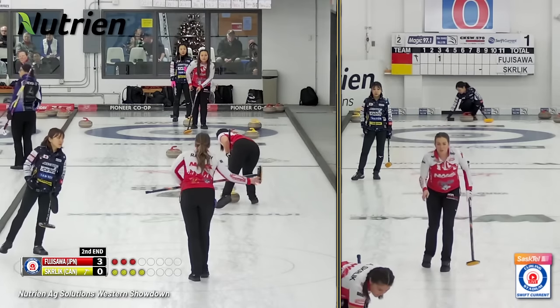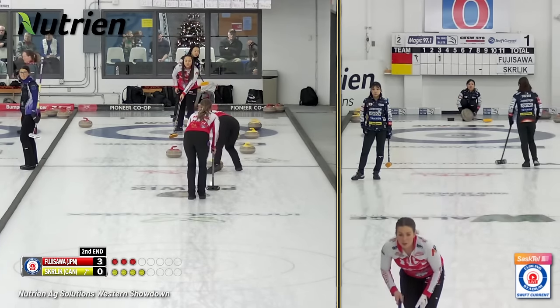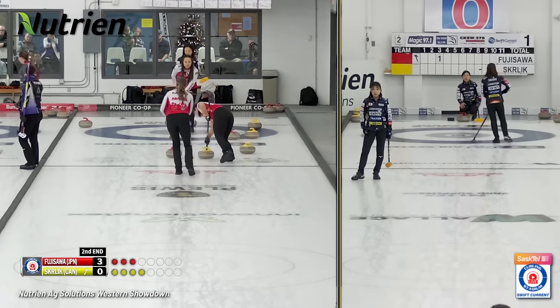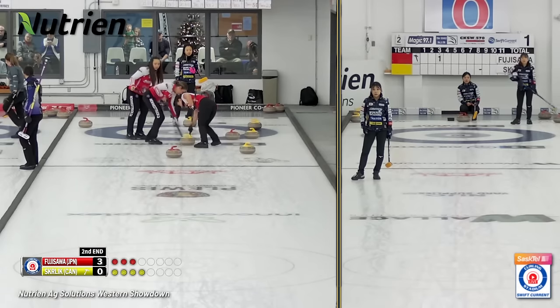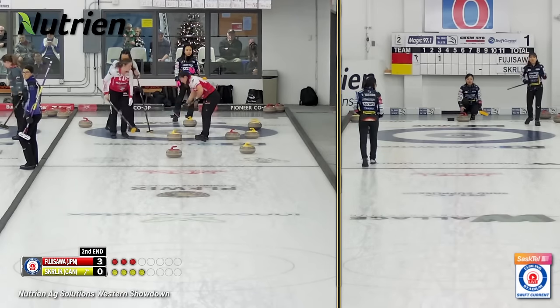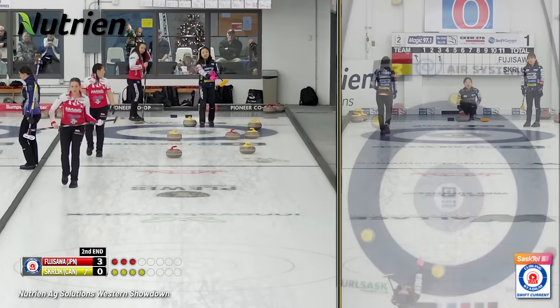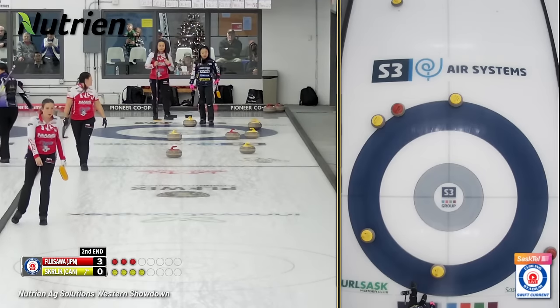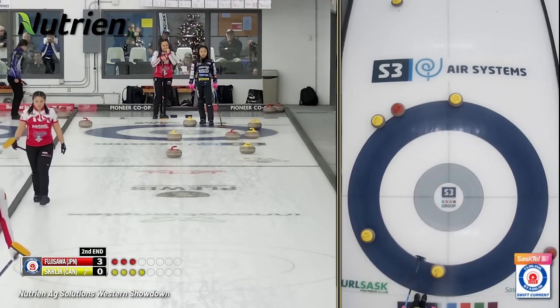In a tie game scenario, or especially if you're leading, I could understand peeling, but no. Kayla smells blood in the water. She wants to use all the tools available to her, so she's going to try to put one in the ring behind that red stone. Coming up light here, not a great option, though. Take a closer look at that rock where it ended up, for sure. And it's going to be there for third shot. Yep.